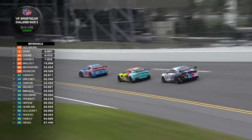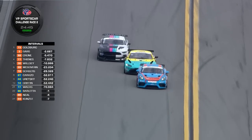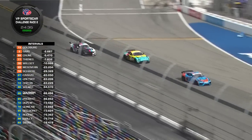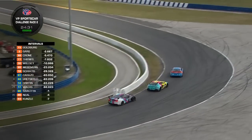So it's up to the drivers there to optimize what they have. Look at them all three closing up as they head down towards the Le Mans chicane, and Sebastian going towards the tri-oval. And there goes a Ford around the outside. Is he going to make that move, stick into turn 1? It's a tall order. I think Billy Griffin kind of got caught out by the draft there.